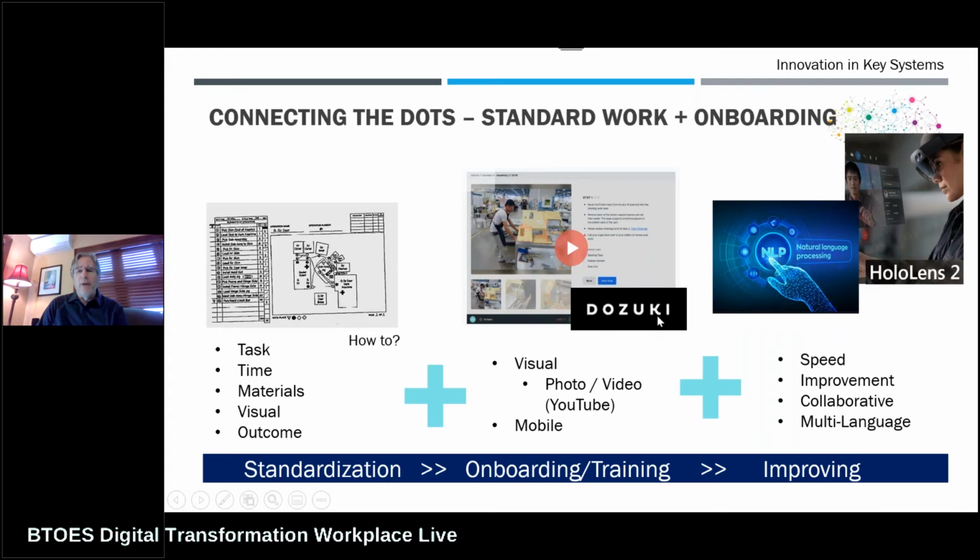We're evaluating and using Dizuki pretty extensively these days. It is visual. It's really YouTube for operations, and it uses a combination of video, photo, and text. And it's also mobile. So we're using mobile devices in our operations to train and onboard our people right where the work is done.